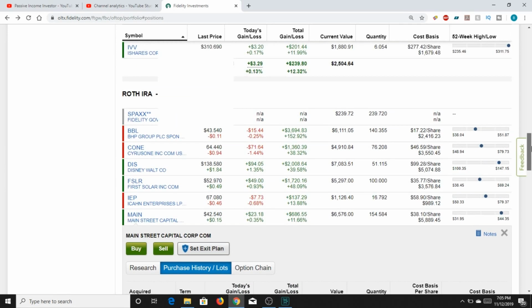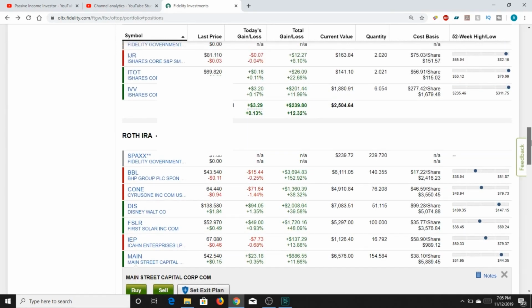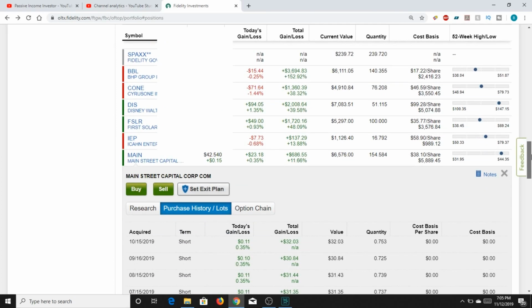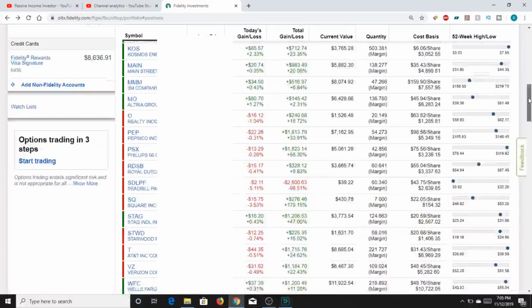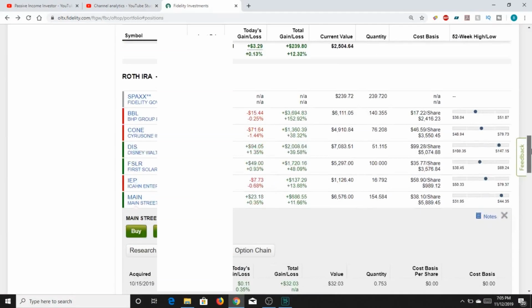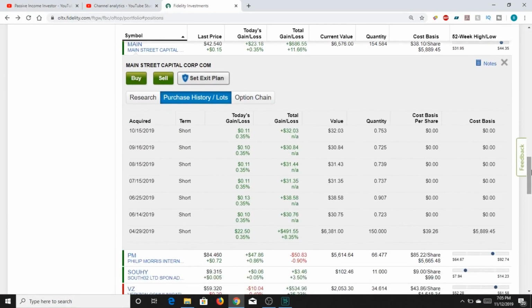So I'd say probably on average looking anywhere between a 10 to 20% return. And like I said, I'm not buying these for total capital gains return, but rather just trying to buy them for long-term dividends and hoping to get a little bit of a cushion in there so I can purchase more shares.